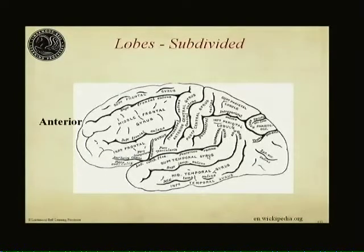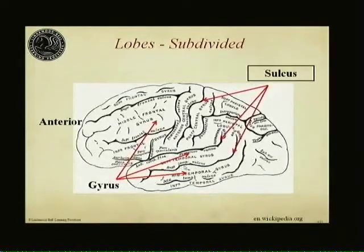So just to give you an example, these bumps and ridges are called gyri, or one is a gyrus, and each one of them has a name. Up here in the front we have a gyrus in the middle of the frontal lobe, so it's called the middle frontal gyrus. Similarly, in the superior temporal area, there's a superior temporal gyrus, and it's demarcated by this long crevice, this long sulcus or valley, the superior temporal sulcus.